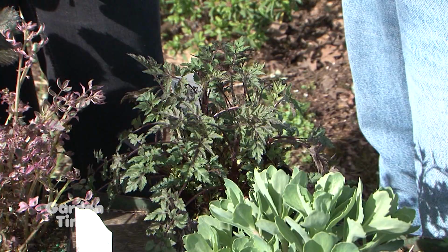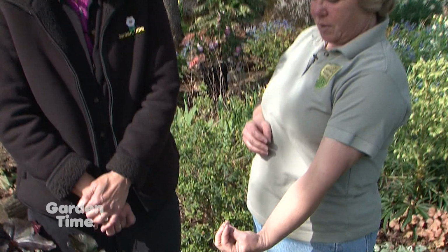So it ends up with 3 to 4 foot clusters of white flowers. Sometimes I almost like the bloom process because it has these big stems that come up really slowly and then they open to these little tiny flowers. Very cool. They're not real showy flowers individually, but in mass, they're very lovely. And they're July, August.